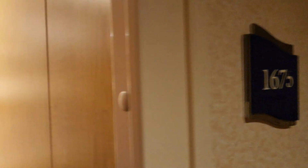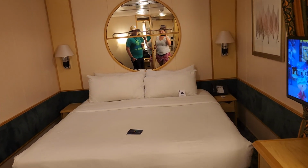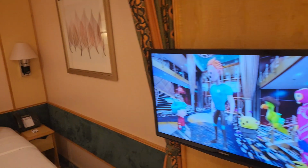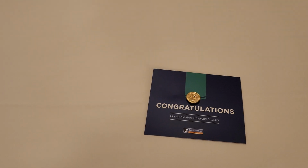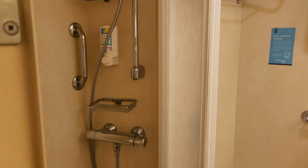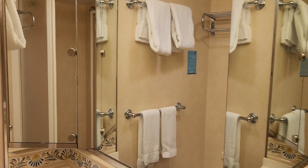We are in 1675 in the interior cabin. And it is a little bit on the smallest side. However, you got a couch like normal for Royal Caribbean. Kind of a small TV. But I do have to say it's my first Emerald cruise. And I did get the Emerald pen, which you didn't receive on your first Emerald. And we got Welcome Aboard Waters. That's another Emerald kind of thing. That is another Emerald thing. Obviously. And then the bathroom is not a shower curtain, so that's always a win. And there's plenty of storage for bathroom items. Overall, a decent cabin.